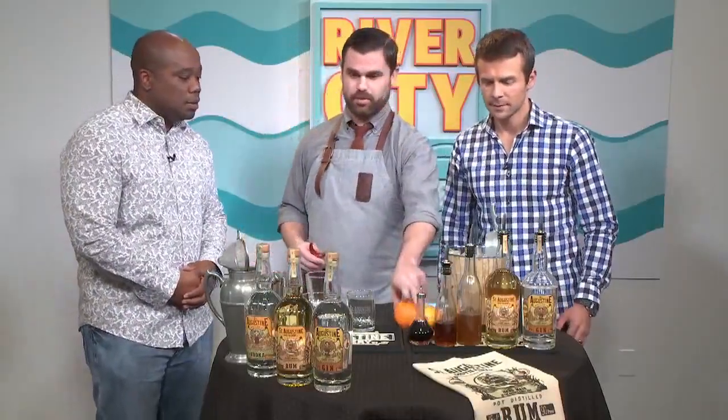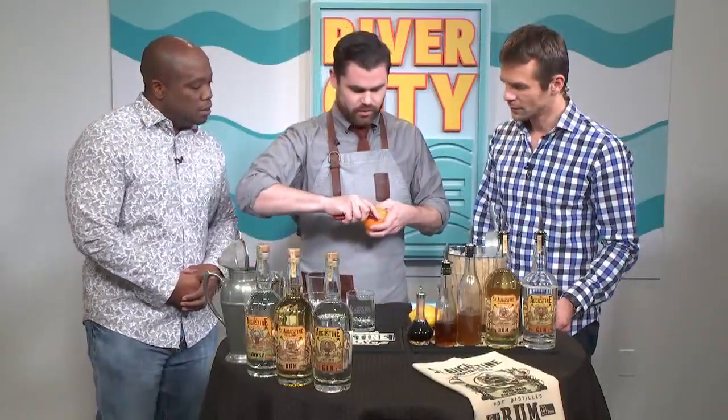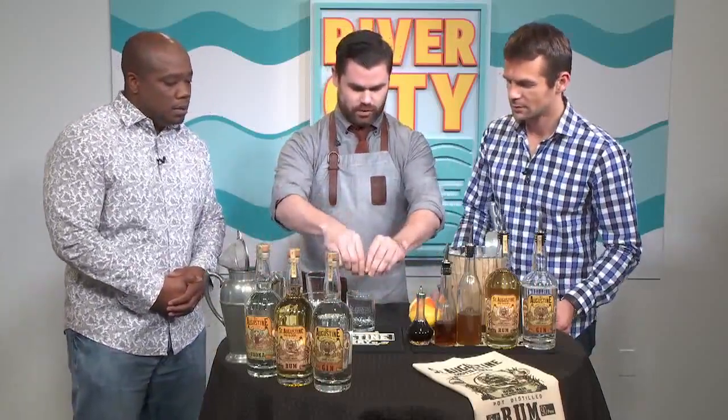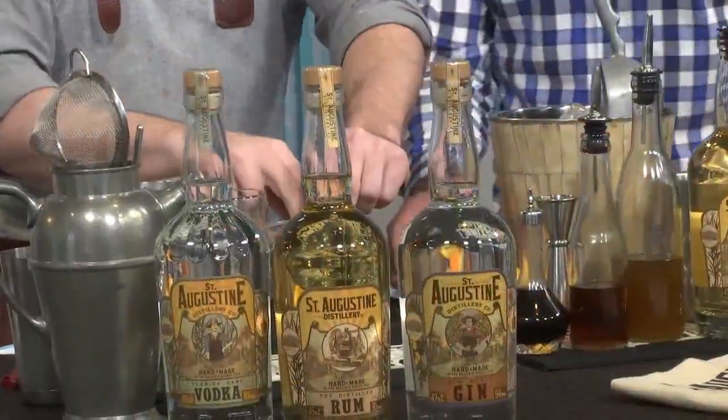We're going to be using the maple syrup for that. So we're going to start with a little bit of some orange oil, actually. So just take a little orange peel. We're going to just spritz that in the bottom of the glass there. An orange, that's something that I have at home.